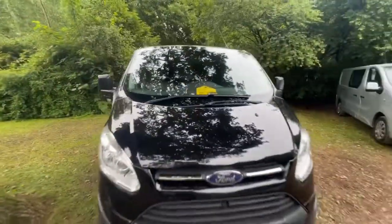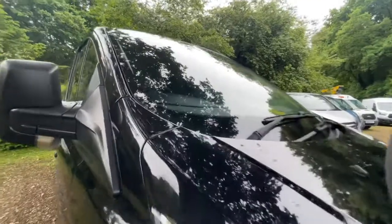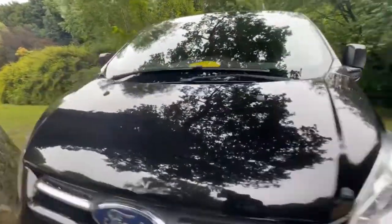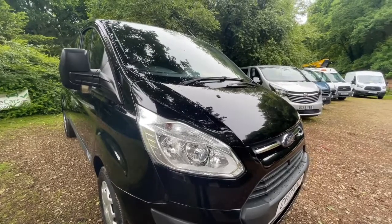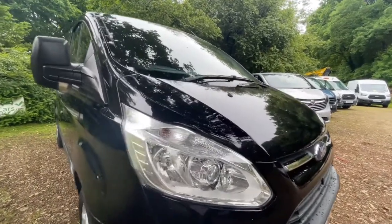If you look at it from here and here, it's difficult to see, to be honest with you, but obviously I'd just rather be completely honest. So there are stone chips, it goes without saying. It's been on UK roads, it's done 90,000 miles. I'd be more surprised if it didn't, if I'm honest with you.